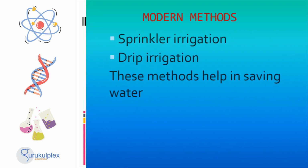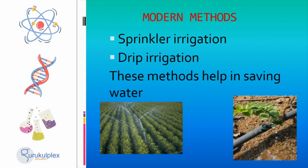Traditional methods of irrigating crops have been around for quite a while, but modern methods such as sprinkler irrigation and drip irrigation are proving to be quite beneficial both for the crops and for the environment. These methods allow us to effectively conserve water and use it more efficiently. Modern technological advancements have made it possible to ensure that crops receive adequate amounts of water and are well managed.